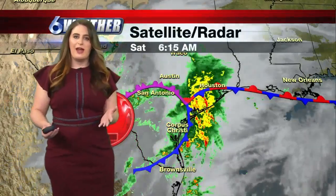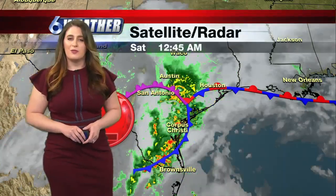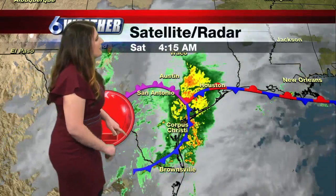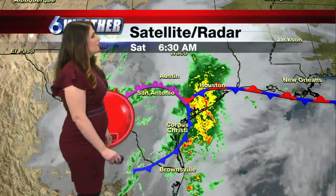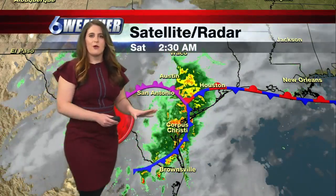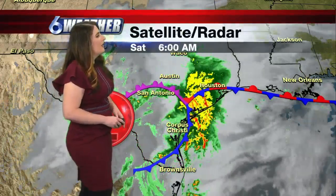Now, what happened with this forecast? We were supposed to have nice weather if you were watching earlier in the week. Well, things changed pretty quickly as we headed into Tuesday and Wednesday because of a low pressure system that broke off from the jet stream and made its way to South Texas, churning up these storms. This weather system will be eventually moving out of our area. That begins today. So we'll still have rain, showers, and storms going on through the rest of today.